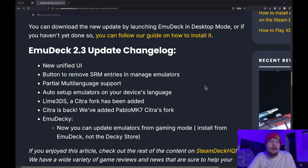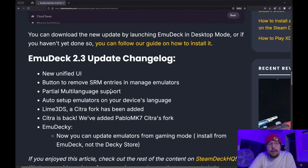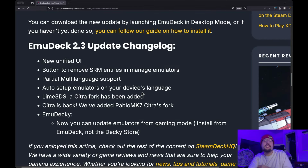So we have more of the patch notes here. I kind of went over everything, and that's pretty much the article. So let's just talk a little bit about each new item here. I already mentioned the new unified UI. It doesn't look too different to me, at least in the screenshot. But they did mention in this article that it was easier to navigate. So that's good for newcomers. That's a no brainer. The better the UI is, the easier people are going to be able to use your program.